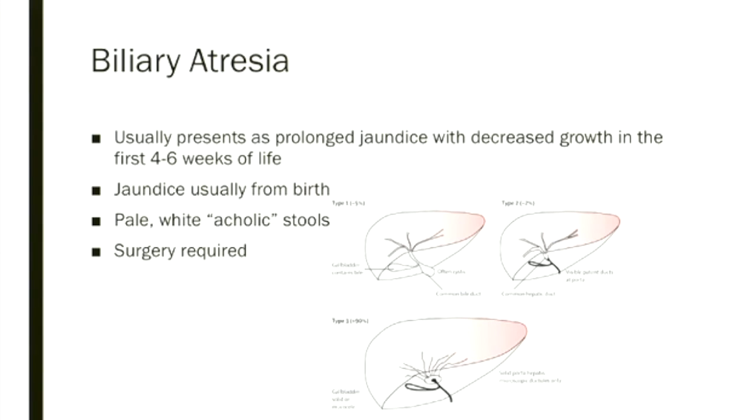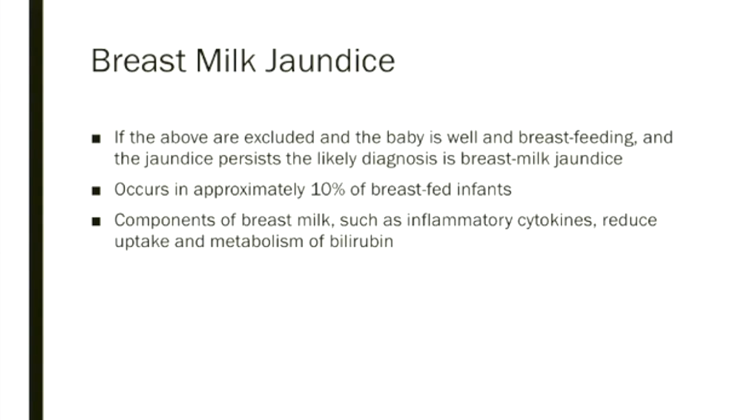I mentioned biliary atresia, and breast milk jaundice is a diagnosis of exclusion in a well, breastfeeding baby with persistent jaundice, and that's potentially because of the components of the breast milk, we think.